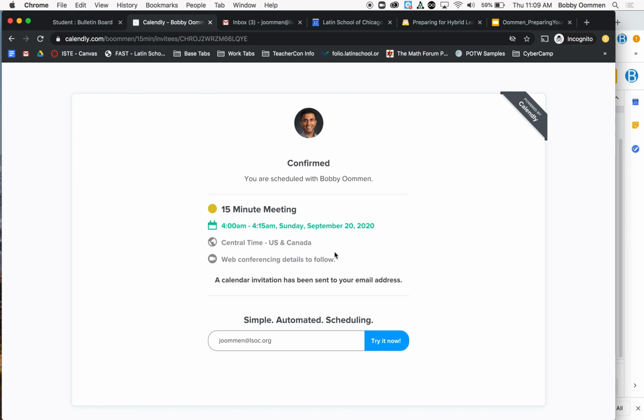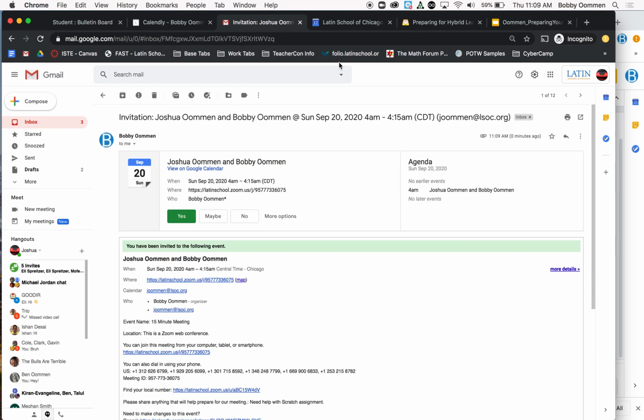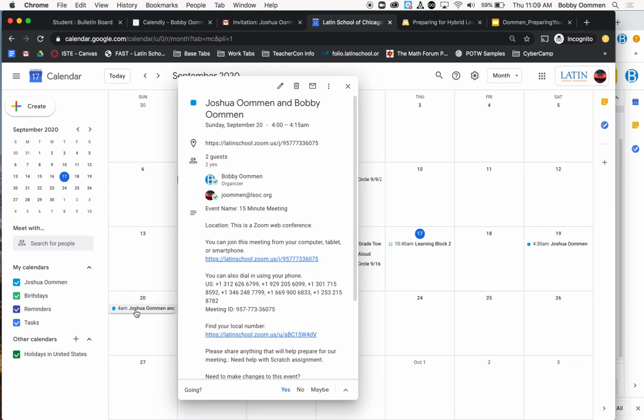Now, here's the cool thing about Calendly. Notice this. It says web conferencing details to follow. So you're going to get an email in your mail saying that you've got this appointment now. It's all set up. And now you can access the Zoom meeting from here. Or if you go to your calendar, look, it has set up a Zoom meeting for you already.